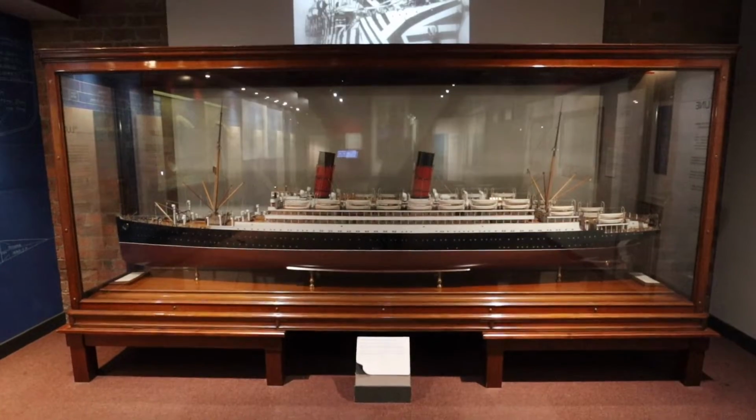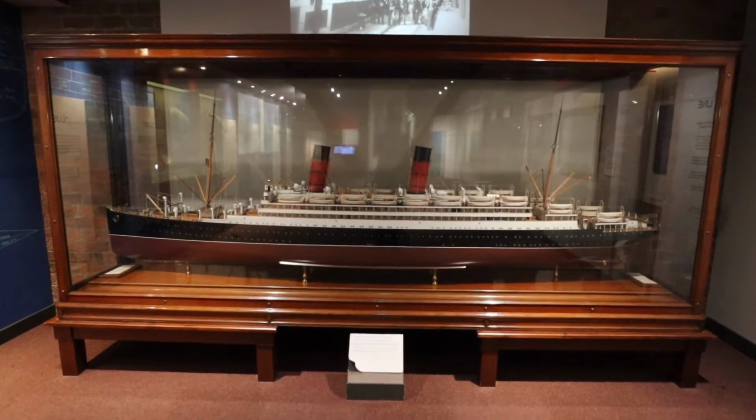So that was pretty cool inside the Merseyside Maritime Museum. You can learn about the history of the Albert Dock in Liverpool, the ships that sail through here. And you've got really cool model boats there as well, model ships. And the best thing of all, it's free.